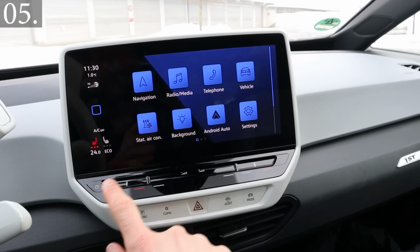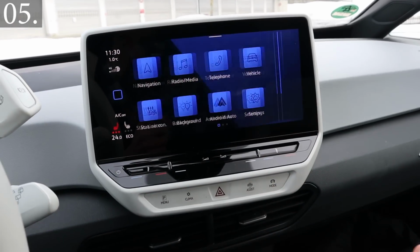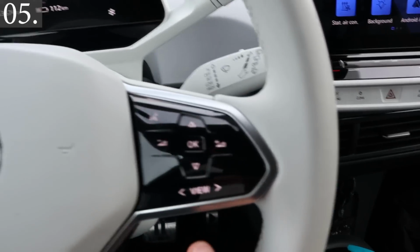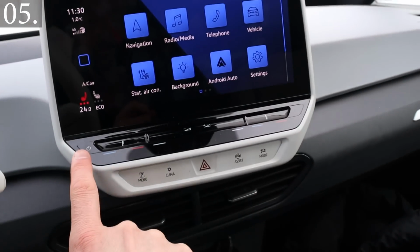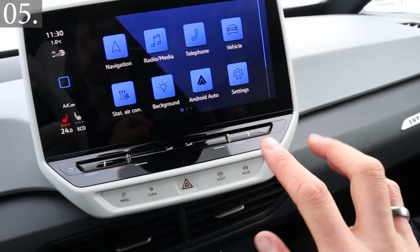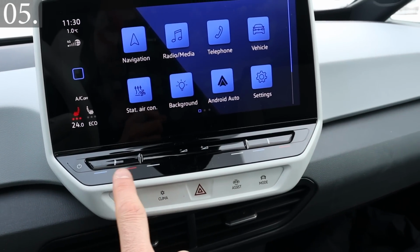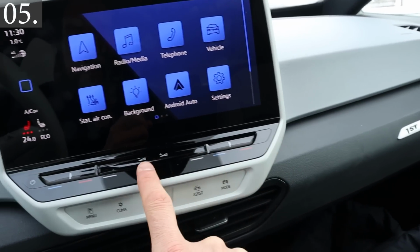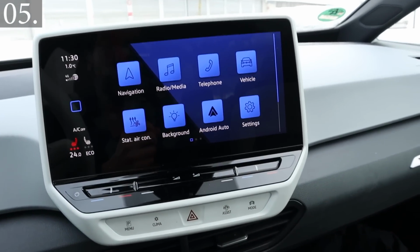Number 5 is this here. Every button in this car is illuminated. On the steering wheel, on the door, down here we have light up here. Everything is illuminated. This start-stop button, those buttons down here, everything except for the temperature, left and right, and the volume. And I'm sorry, this is annoying.